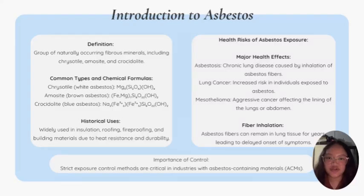Asbestos is a group of naturally occurring fibrous minerals which include types like chrysotile, amosite, and crocidolite. Historically, asbestos was widely used in industries due to its heat-resistant strength and insulating properties. Asbestos has three different colors, which are white, brown, and blue, and which also have different chemical formulas.